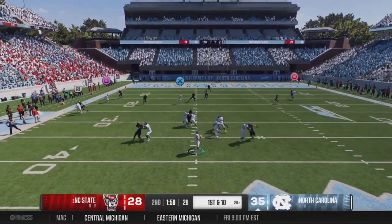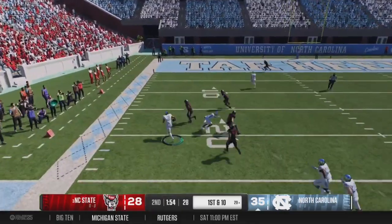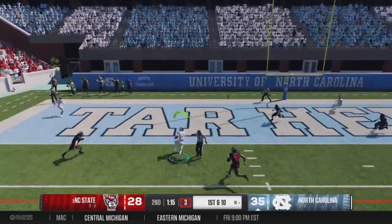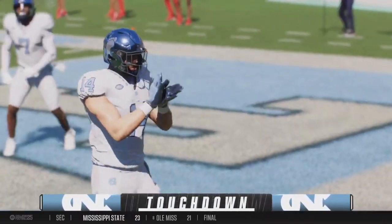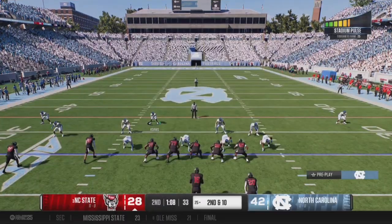Now they'll switch it up, looking to throw the ball here. He's looking to scramble. And they get him down, but that's a solid. Looking to throw it from the red zone. Caught near the goal line. He makes it to the end zone. Touchdown, Tar Heels. Boy, great job here of finding him again. That's his second.